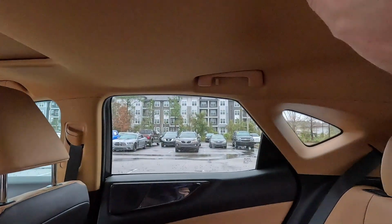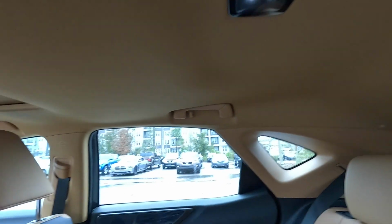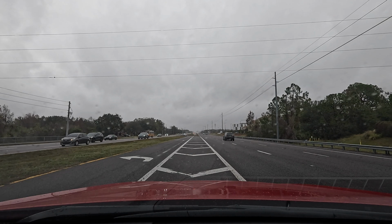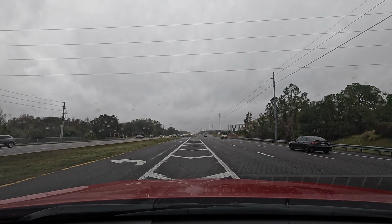So I actually appreciate what Lexus is doing here, because typically with these smaller SUVs, you'll see like a hump here where it's carved out. Look at that, they carve it out for everybody in the back. The NX 250, 72 horsepower less, 133 pound-feet of torque less. Let's see what we get.